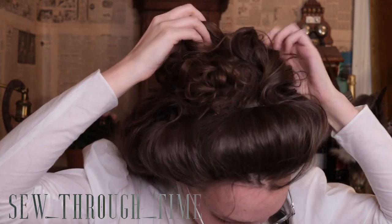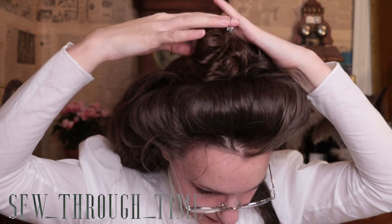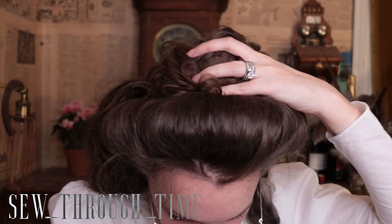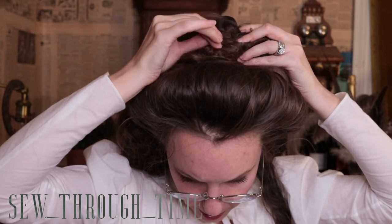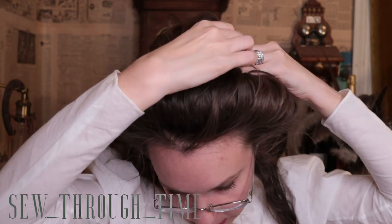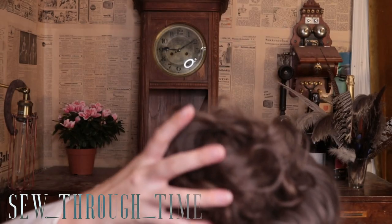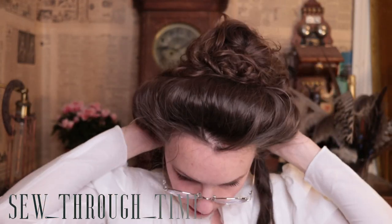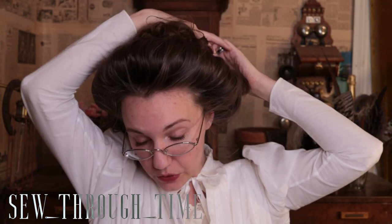Now at this point, because my hair is so long, it's starting to get kind of in the way. So I'll just turn the curls here to the front, and now I'll take a U-shaped bobby pin. I mean, not bobby pin, hairpin. And just leave the hair. I want the bun forward because I want it to kind of frame my face too. Most of them were like that.